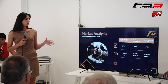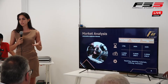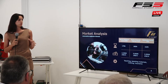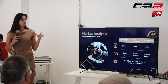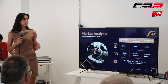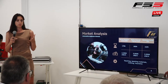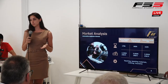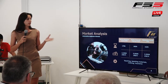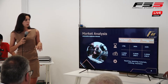Going into details with our market analysis, we want to see what the competitors offer. From the automotive engineers' point of view, we have few schools that offer few hours of practical teaching. This point is more important for us because it helps engineers manage the car better. We also see the cost per hour and what they offer: teaching materials, clothing, insurance, and so on.